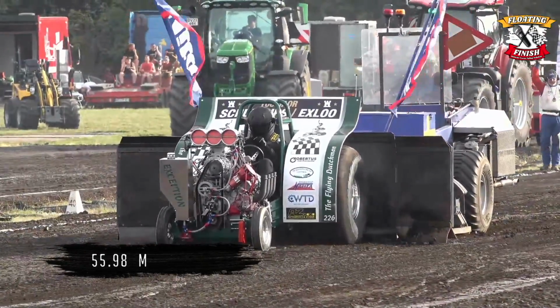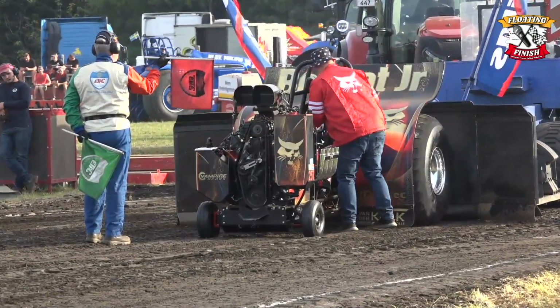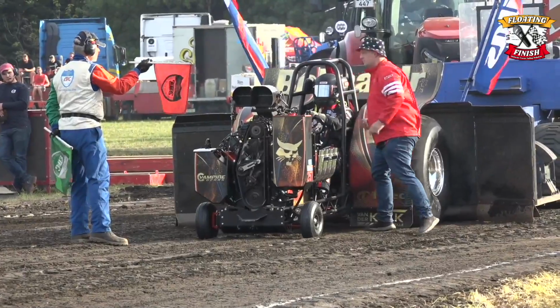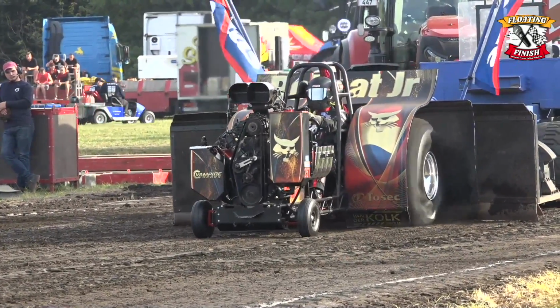So next starter in the mini modified class is the Bobcat Junior. Today's driver is Tiana Boer. So let's see what she can do.